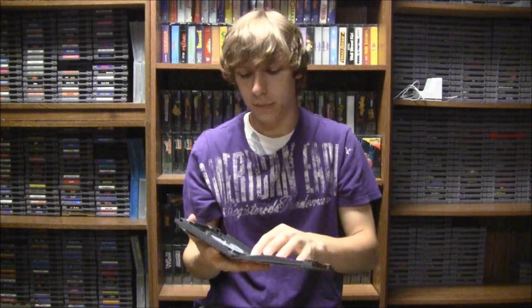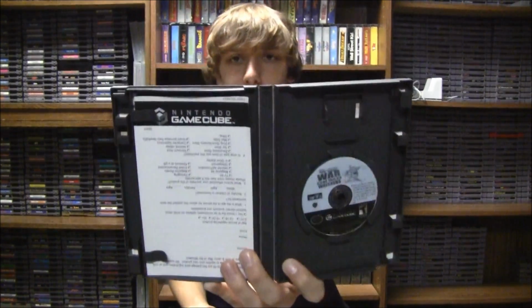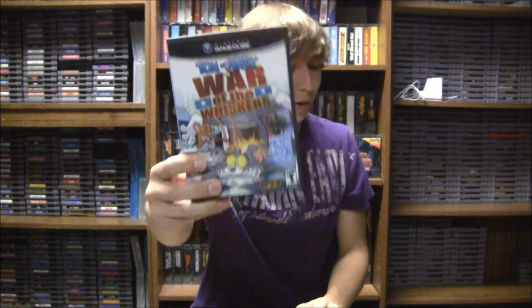And then this one here, it's also missing the manual, but I picked this one up for the collection. It's one that I've never even seen before, actually. Tom and Jerry in War of the Whiskers. And like I said, this one is missing the manual, and unfortunately the disc on this one is a little bit scratched up. It should still play fine, though. And again, this is just one that I've never seen before. And I'm assuming this one's a little bit harder to find anywhere, regardless of whether it's a good game or not. I picked that one up.